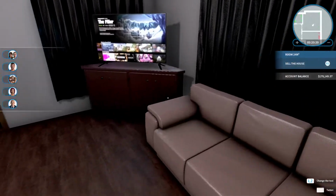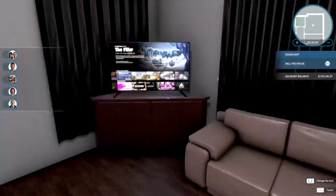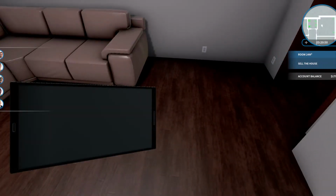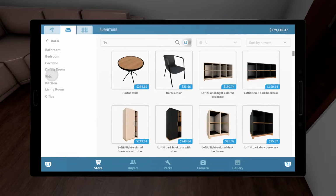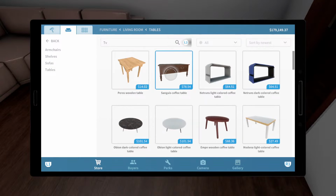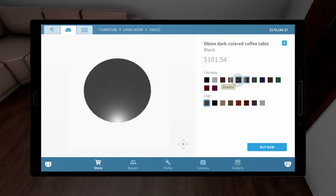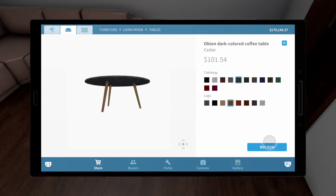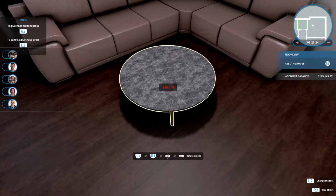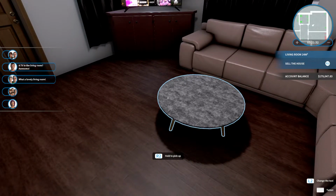And you would sit down on the couch, watch some nice TV. In that little corner cabinet there, you can sit here and watch some TV. And I guess we need an end table, am I correct? Yes, I am. So furniture, living room, need a table. So a little coffee table perhaps. Maybe one of these. And we'll do the brown granite coffee table for sure, with the cedar legs. Damn, a lot of people really like that.